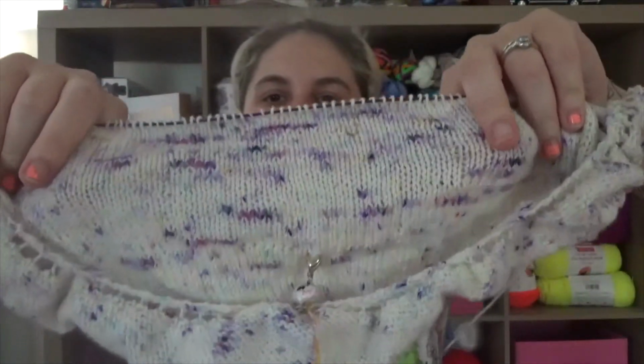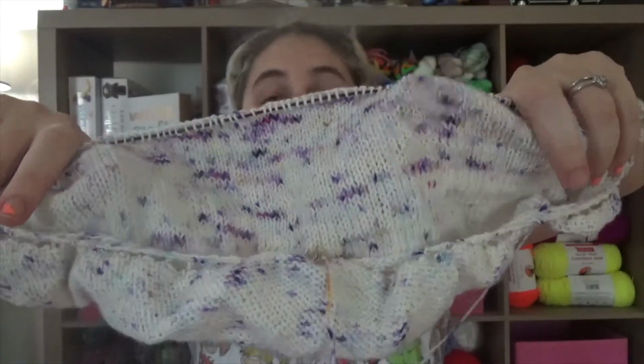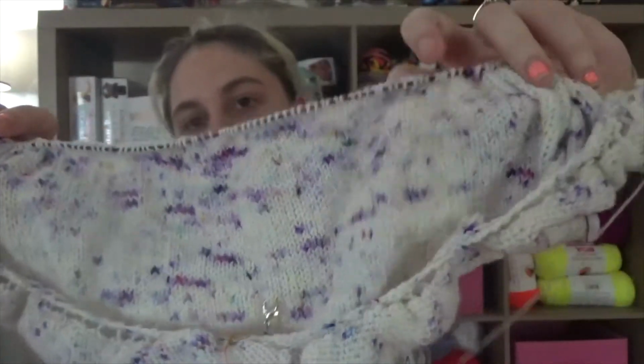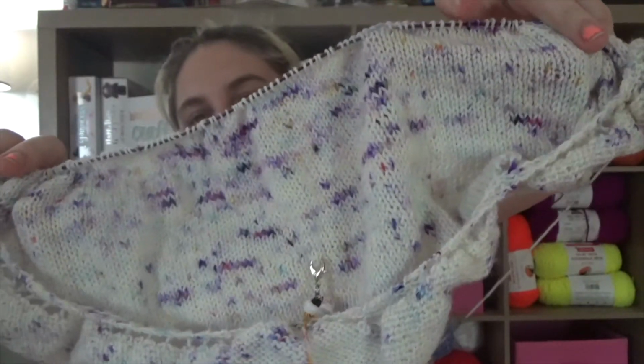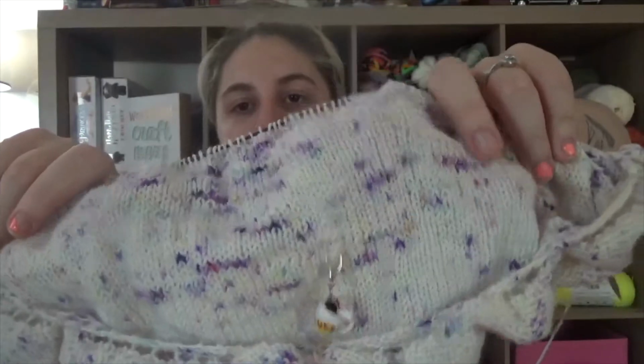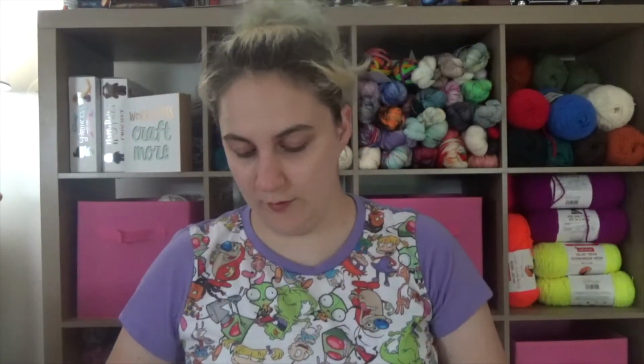Moving right along. This is another shop sample knit out of my hand-dyed yarn in the colorway Daughter of Athena. And yeah, I made a ton of progress on this. This shawl is super easy and memorizable and just nice, simple knitting. So if I'm not working on socks and I want something with slightly more interest, I am knitting stockinette flat, so I am purling one row, knitting one row.